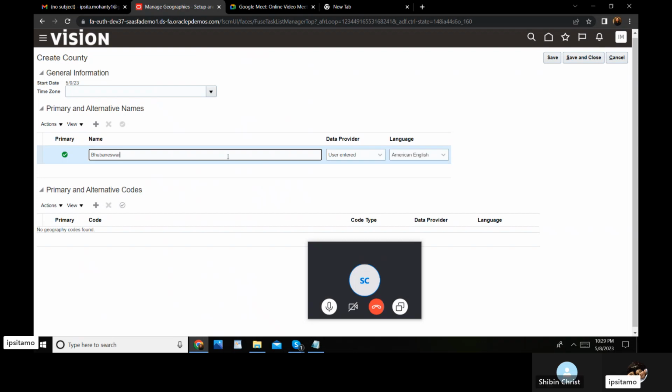That was the capital, must be there. Baleshwar is there. Is Baleshwar Bhubaneswar? No, Baleshwar is different and Bhubaneswar is different. Bhubaneswar is the capital. It's missing. It's kind of weird. That's fine.